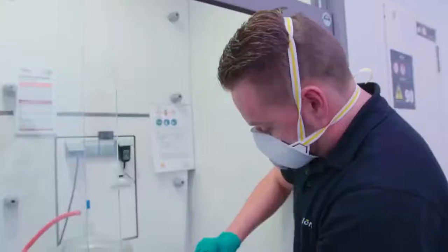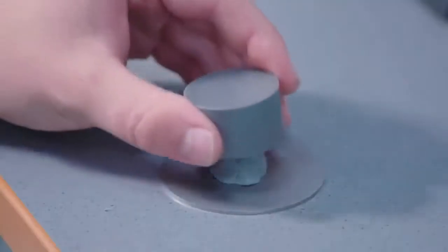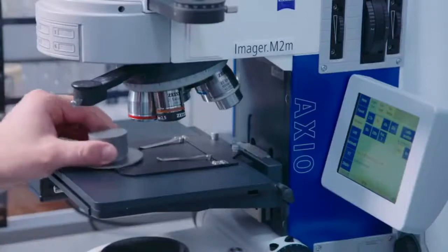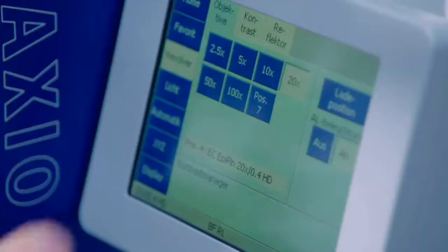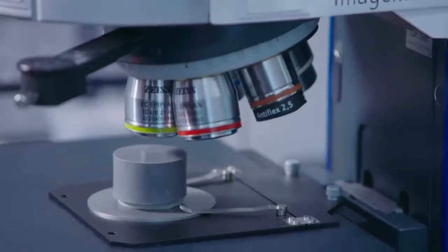First, the metal powder is being mixed with a synthetic resin and prepared. The grinded powder sample is now being analyzed with the ZEISS Axio Imager. Using the microscope, I can analyze the powder particles. Different lenses are used for image sharpness and detail.